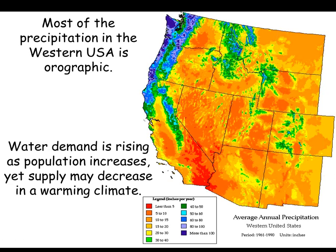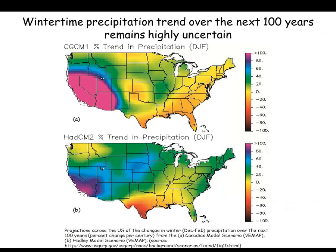So especially the southwest has experienced water shortage as population increases. And there are big questions regarding water availability in a changing climate. Here are two examples of model output. Expected trend of precipitation in the winter, December, January, February. Two different models showing, well, both of them show an increase of precipitation in the southwest in the winter. But there's much uncertainty there.